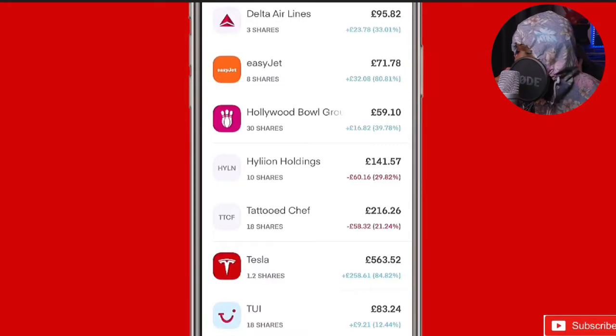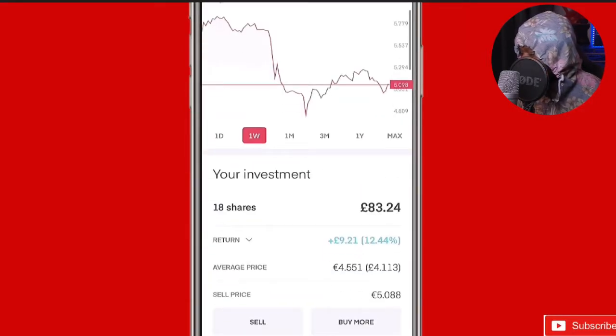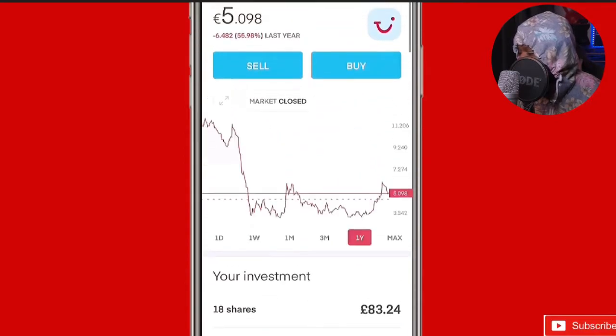Next one is TUI. I've held TUI for quite a long time. I took a lot of profit from TUI, but in this portfolio we are finally up in the green. We're up 12.5% on these, and there's still a lot of room for growth. We look at this, we're still down 56% from pre-crash levels, and that's to be expected.